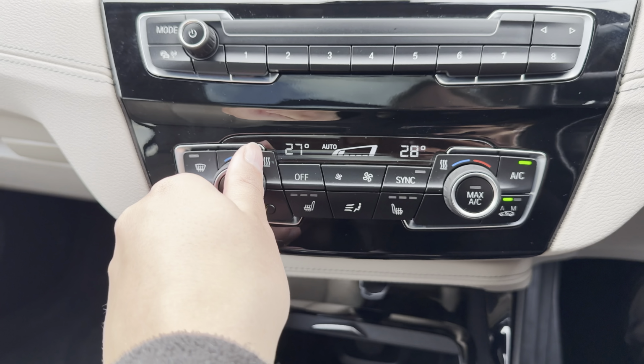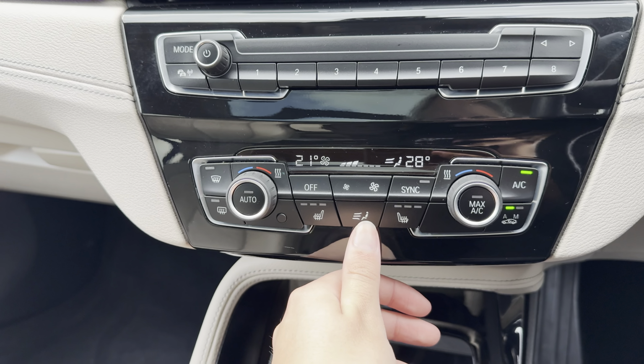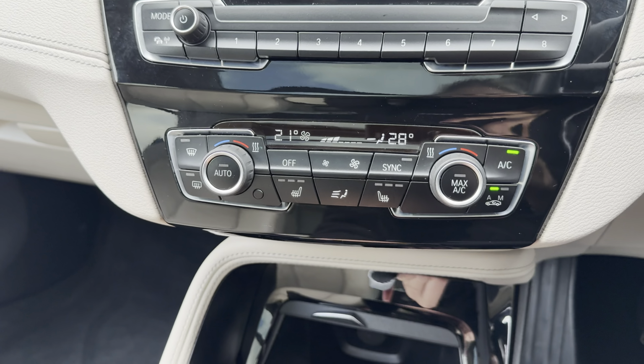Moving to your climate control, you have a dual zone climate where you can individually adjust the temperature suited to either you or your passenger, as well as easily adjust airflow and airflow direction. You also have front heated seats, which is a luxury to have.